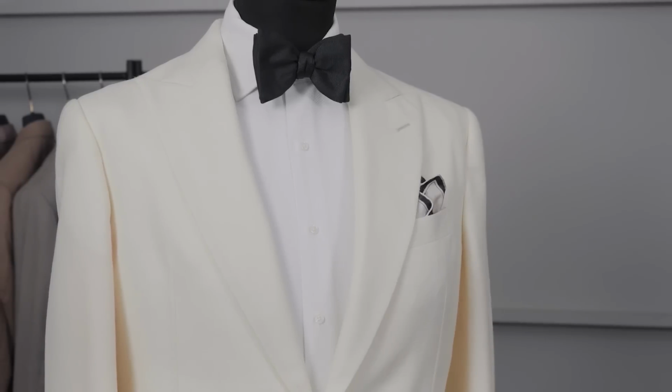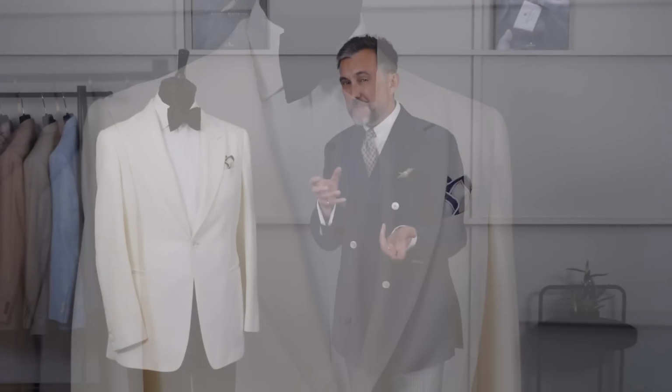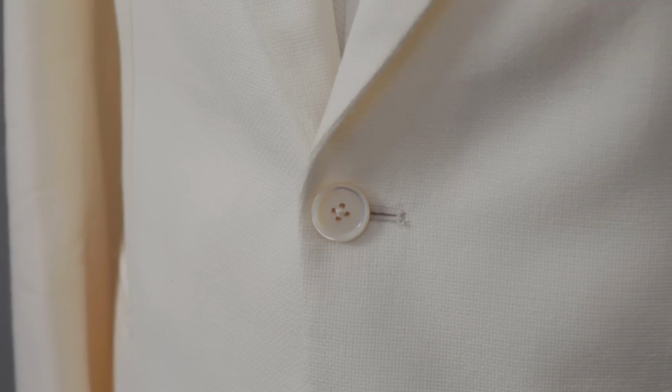Now the fabric I chose for my cream dinner jacket is a pure wool, and it's from Vitale Barberis, and it's actually their mesh blazer material. And I happen to think it's quite interesting for a cream. I love it, it's got this lovely, creamy, rich colour to it. So I think go on the more creamy, yellowy side rather than white. White can look a bit too stark. Beautiful cream mother of pearl button.